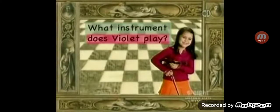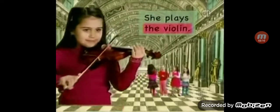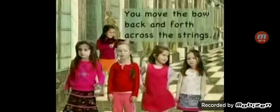What? Hey, where are you going? What instrument does Violet play? She plays the violin. The violin is called a string instrument. It's played with a wooden bow that has a ribbon made of horsehair. You move the bow back and forth across the strings. What instrument does Alvin play?